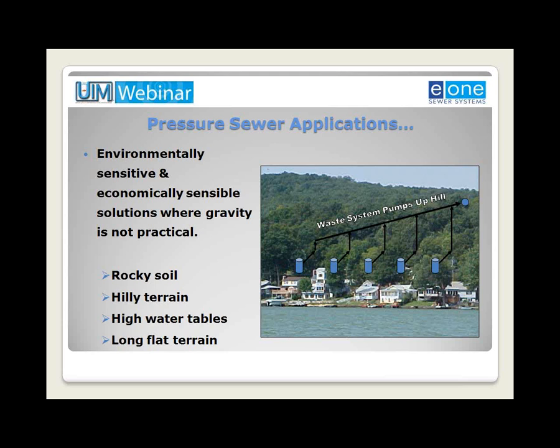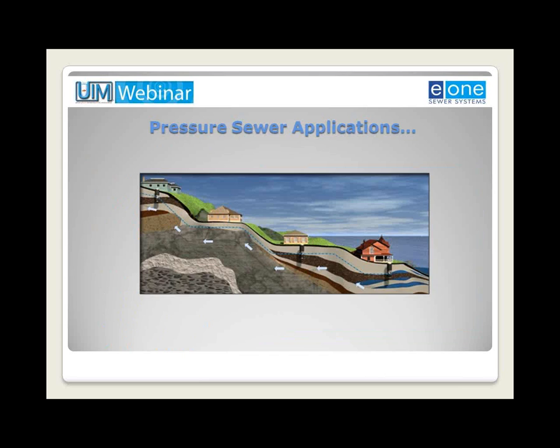The closed piping network of a pressure sewer eliminates infiltration and inflow, minimizing the size of the treatment plant and eliminating plant overflows. Pressure sewers are compatible and often used with other collection systems. They may discharge into an existing gravity system or community on-site treatment. And finally, from a community development standpoint, they may be used to facilitate or actually limit community growth.